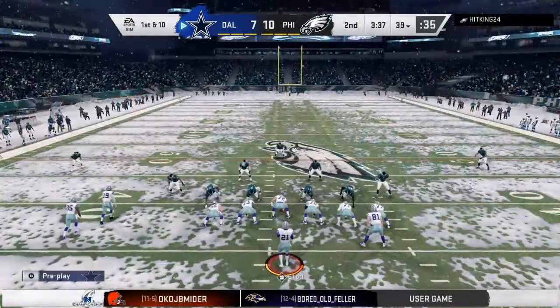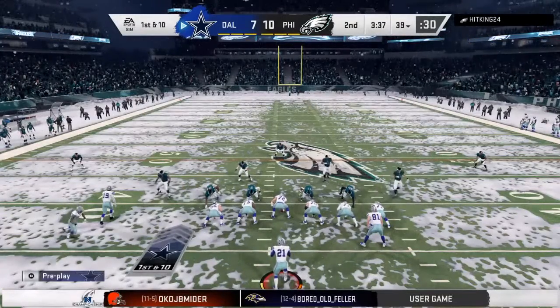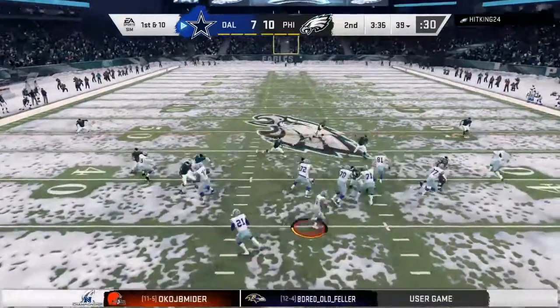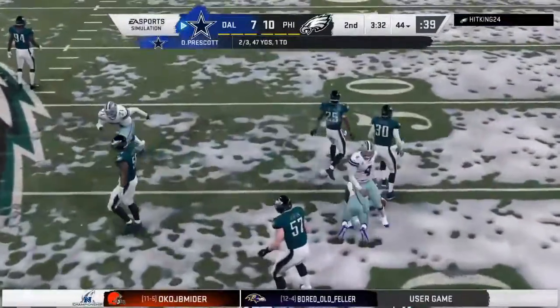So plenty of leg, but it's the accuracy there that lets him down. Yeah, he hit it really well. I think this might have been good from 55, but you'll see it just conk off that upright, and they're denied a chance at 3 points.